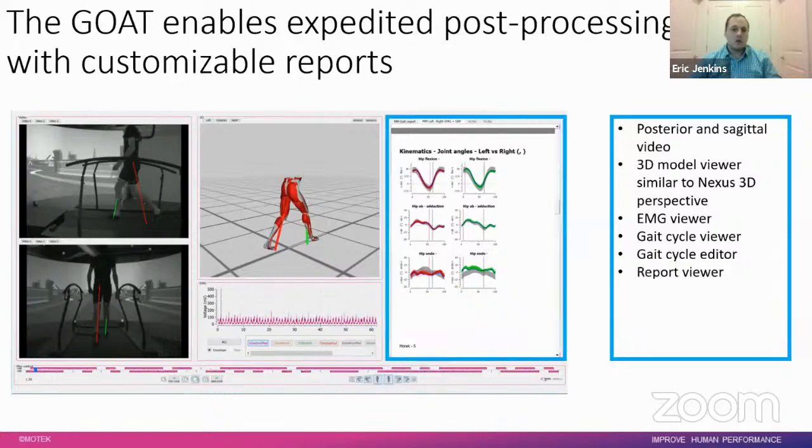All of that is also going to be seen there in the report viewer, which has both normative data as well as all of the strides that the person was taking during the session. If you click on one individual particular outlier, for instance, it snaps you directly to that point in the video so that you can look at the visual data from the live cameras as well as the musculoskeletal model and look for anything that looks odd.